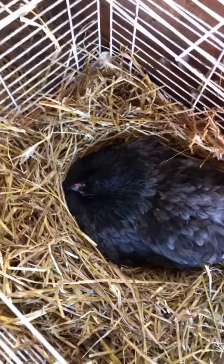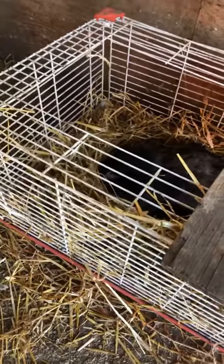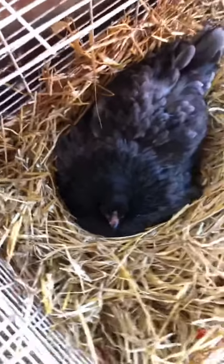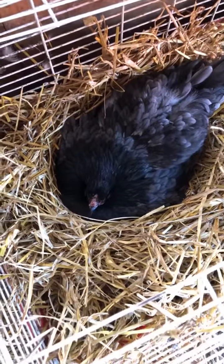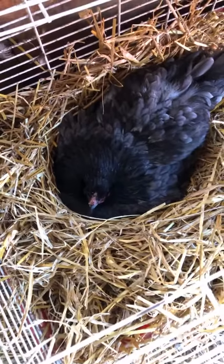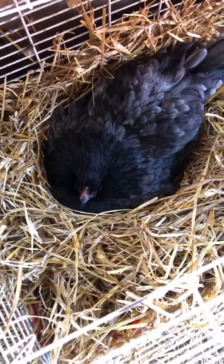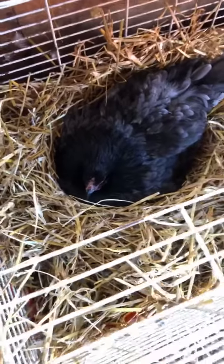So that's why we have her in a cage here, just so she can stay nice and protected. She is in a hen house, which is nice and safe itself, but just in case something were to happen, it also prevents any of the other hens from interrupting her. We do have some ducks in this hen house as well, so it just keeps her separate from everybody. So she's able to sit on these eggs, and she's doing an excellent job.